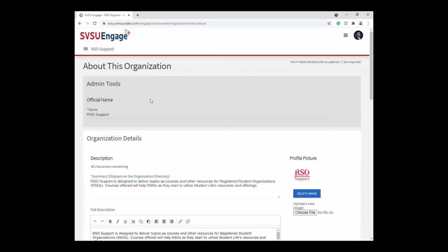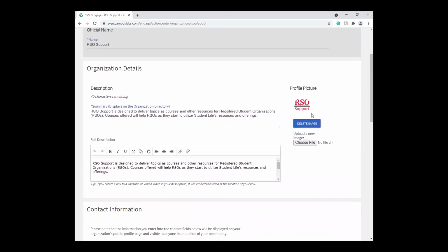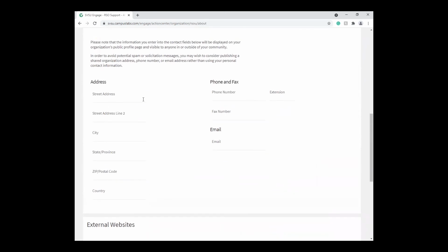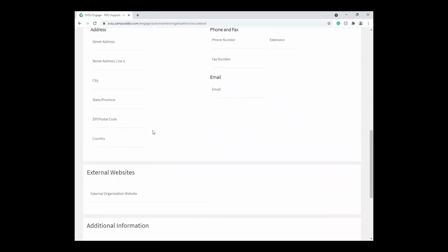So the About is all the outward facing information for your organizations: the name, the description, your profile photo, contact information. And I don't actually recommend having this information, especially your address and all that sort of stuff, because that's going to be standard for all the student organizations. It's going to populate, it's not going to look great.